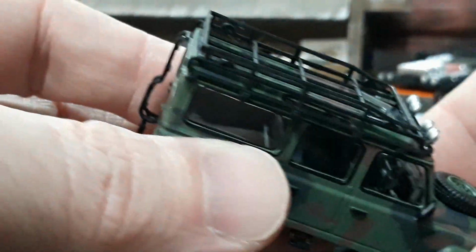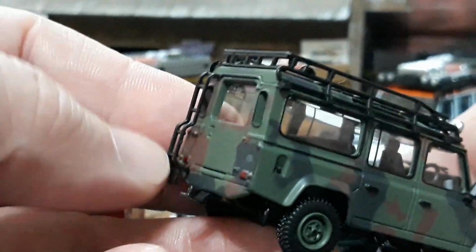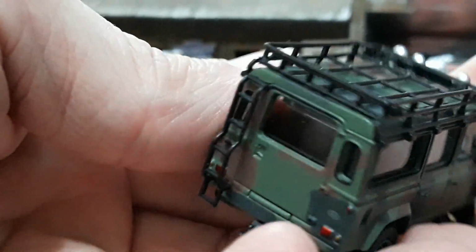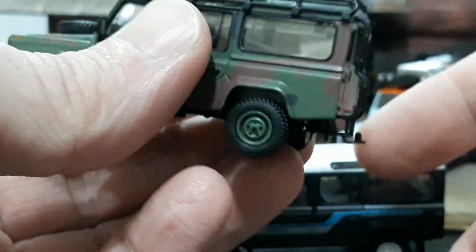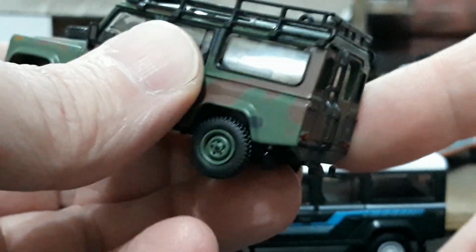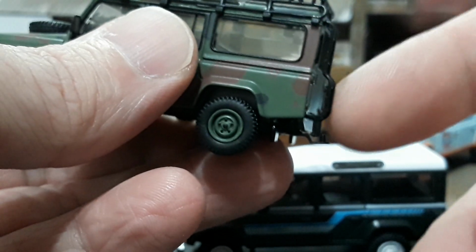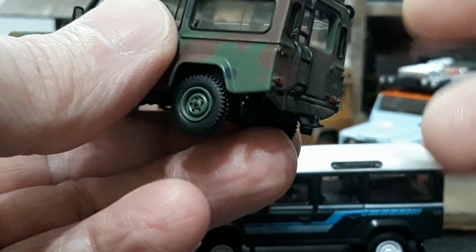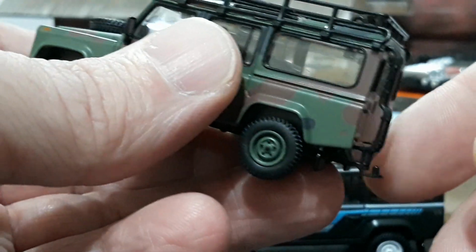So that was one thing that I came up with. Second appearance of this weird ladder with the bulge in it. Kind of, I guess it would be to clear something. I'm going to guess like gas cans, maybe. I don't think spare because it's not a big enough bulge to fit a big diameter spare back there. So I'm going to say maybe like a gas can or something was supposed to sit inside there.